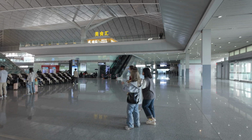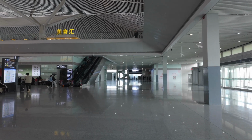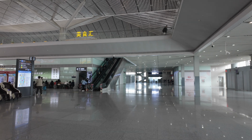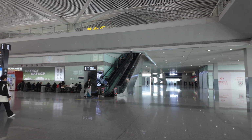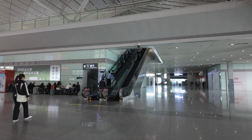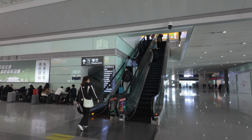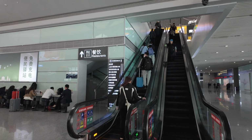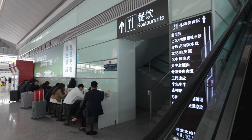Let's check out the other restaurant area. So I guess there's 4 in total, each on different corners of the station. They're not connected in any way. Their own separate islands. I guess a charging area.